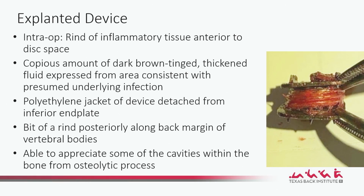Of the dozen or so M6s that we've revised, they all failed at the polyethylene weave where it interfaces with the end plate. And if you look at it, it's woven in, and as the disc moves, it almost acts like a little jiggly saw. So eventually, it's going to fail.